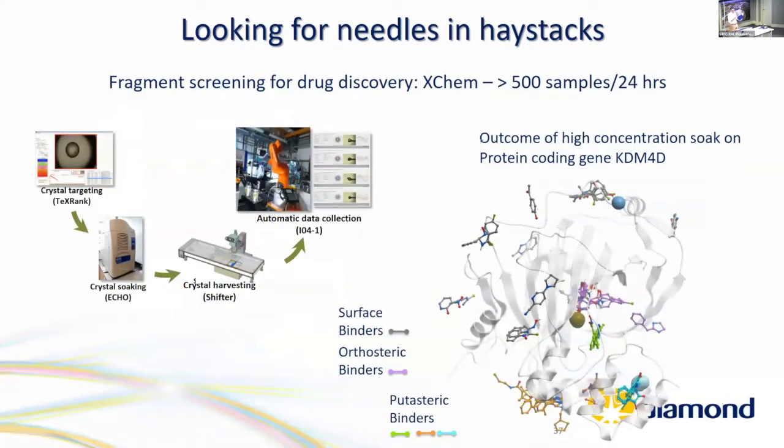The other area that has been a real growth area for Diamond, and actually the first for us, has been the development of so-called fragment screening for drug discovery. And here, the principle is that if you want to get insights into the potential of small molecules to bind at particular sites on a biological target, one of the things you can do is to take the crystals of the target molecule and soak them in libraries of these potential smaller molecules.